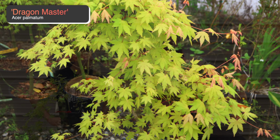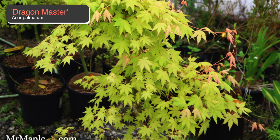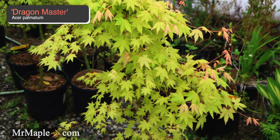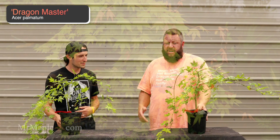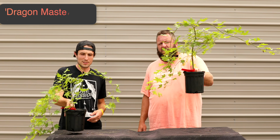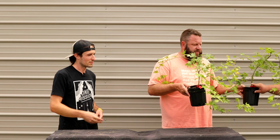There's not too many big enough of Dragon Master yet, but I've seen Ryusin trained over trellises going into gardens and stuff. That'd be a really sick way to grow Dragon Master as well. Totally, totally. Grab you one today. These are grafted about right here. They'll look excellent in a big pot or container as well.